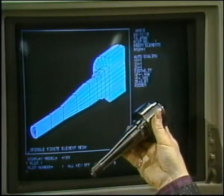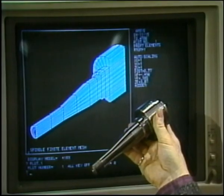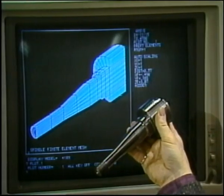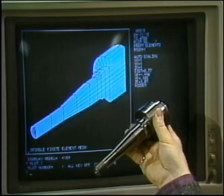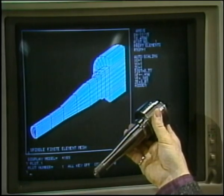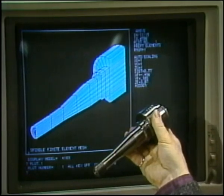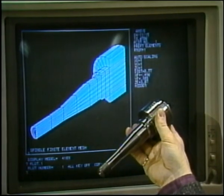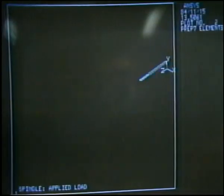Here we have this spindle, and we have used the geometry to go into an analysis program where we want to analyze the strength of this spindle. So what we see here is this spindle cut in half, so we're looking at half of the spindle, and what we call a finite element model. It's been divided into small elements that allow us to analyze how well that model will perform. So this picture is just the basic finite element mesh.